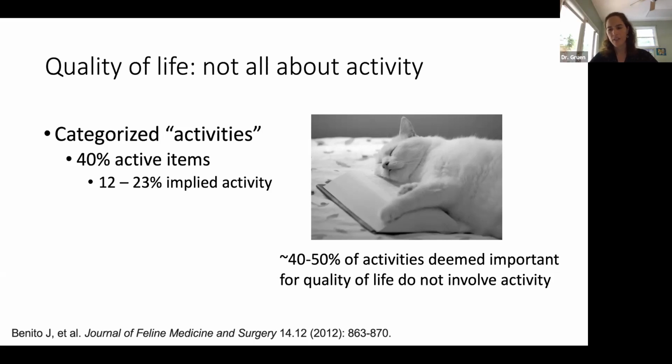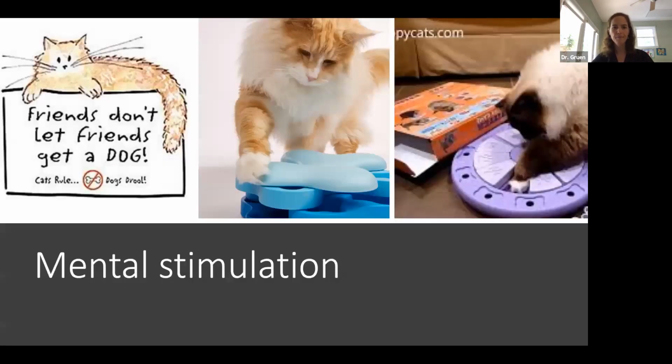And again, we say this with the caveat that these are what the owners think is important for their cat's quality of life. I do think owners are very good advocates for their cat. We weren't able to ask the cat directly, but these are the things that owners really think of as critically important for their cat's quality of life.